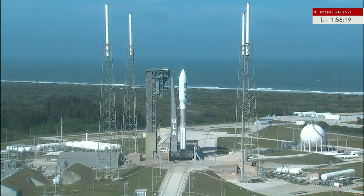It continues to be a breezy afternoon here at Cape Canaveral. Again, the weather forecast calls for a 70% chance of good weather for launch during today's 2-hour window, and the primary weather concerns are with ground winds and with cumulus cloud cover overhead. 1 hour, 56 minutes to go.